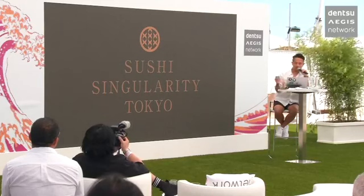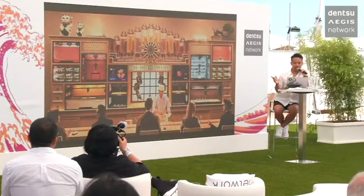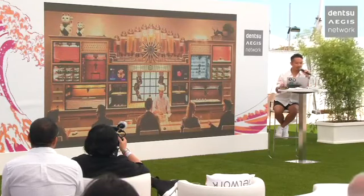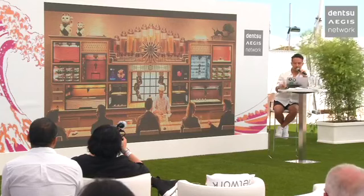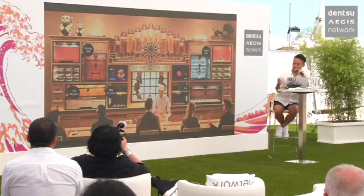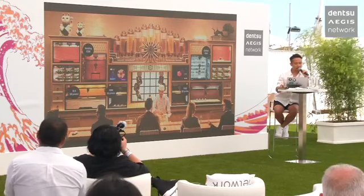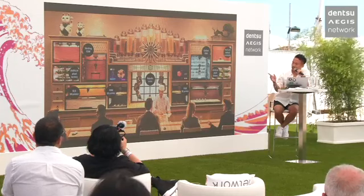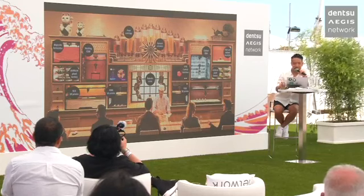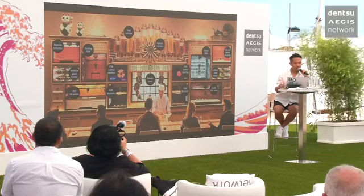The restaurant, as I said, is called Sushi Singularity Tokyo. The logo design embodies the shape of the DNA spiral pattern in the format of the traditional Japanese family emblems. This is what the restaurant will look like. At the back, there are various food fabrication machines. There are different types of 3D food printers. In addition, there are robotic arms, a plant factory, and a fish cell incubator, and more. And it is in collaboration with a traditional sushi chef.